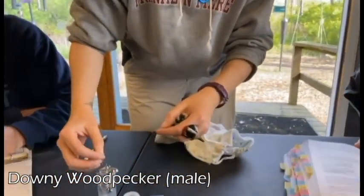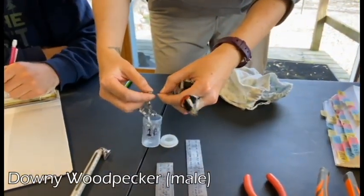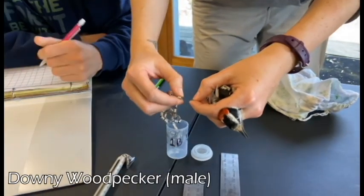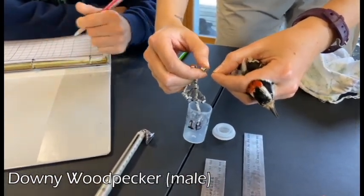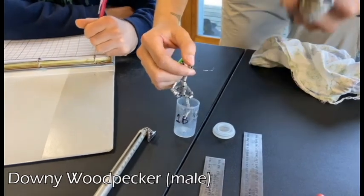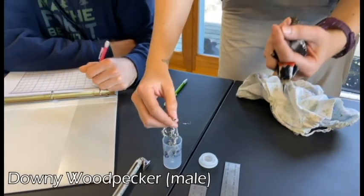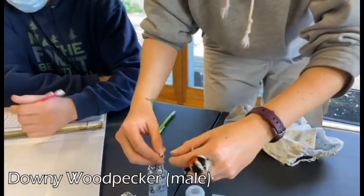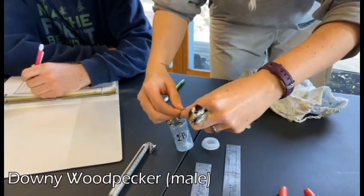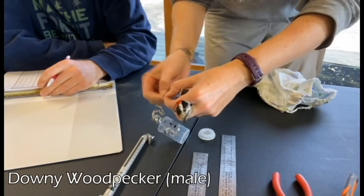So this guy takes a size 1B band. Here are the bands. These are USGS bands. They're federal data bands. And what this is going to do is give the bird a unique number that it'll carry for the rest of its life. So if another bander catches this bird, they can enter the information into a national database and other biologists can get that information. And there are lots of different sized bands. It's kind of like ring sizes.